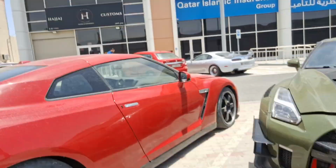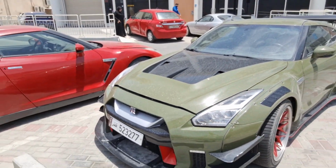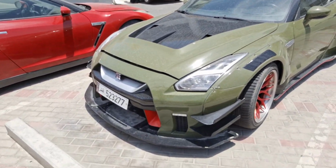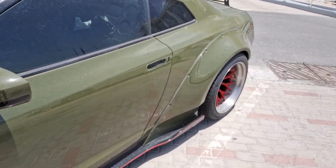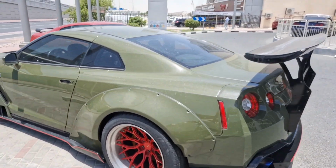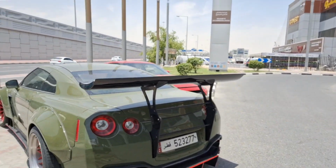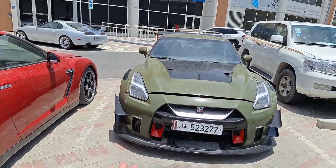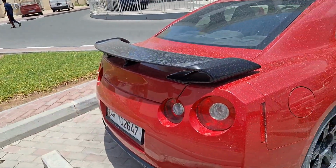But yeah, this is truly something that I've always dreamed of seeing, and here you go. What I'm seeing right now is just beautiful in every way. I wish I was able to sit inside of it, but unfortunately we don't have the opportunity for now. So yeah, you can already tell that there's a big difference between this Nissan GTR and this Nissan GTR.